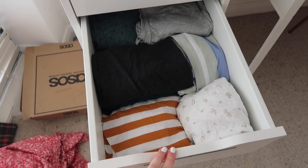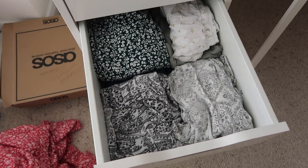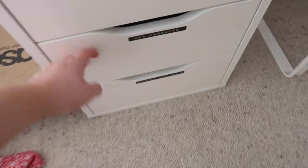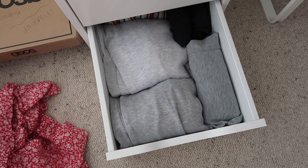This drawer is pyjama tops, and then I've done a separate drawer for pyjama bottoms just because I literally have so many pyjamas. I've then got a drawer for workout leggings, regular leggings and shorts. Last but not least, I've got my bottom half drawer, so joggers and loungewear and stuff.